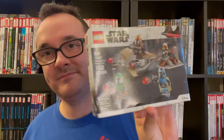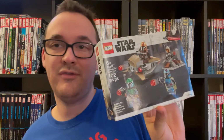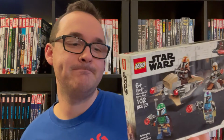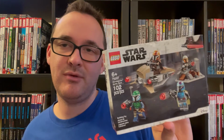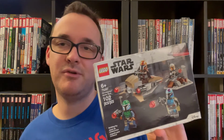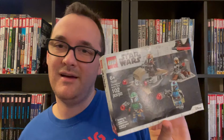Okay, taking a little detour to a set that I am contemplating what to do with. This set I have here is the Lego Mandalorian Battle Pack. I got this at TJ Maxx for $11, so $4 off the retail price. It originally retails for $15. I'm anticipating this to retire early next year, so I went ahead and bought this. I don't know if I want to open it and build it. It is a beat up box though, so that kind of triggers me a little bit, but we'll see.